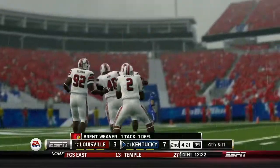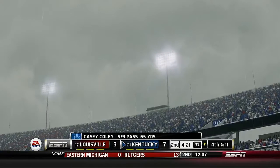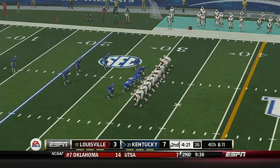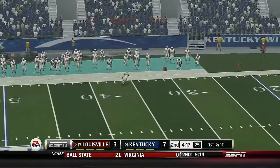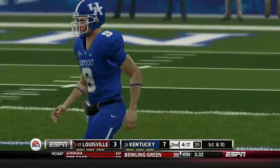And he almost has the INT. Crew was the intended receiver on the play. That brings us fourth and 11. Mason is waiting for the snap. It's away. Short punt. 29-yard punt. Out of bounds at the 31-yard line.